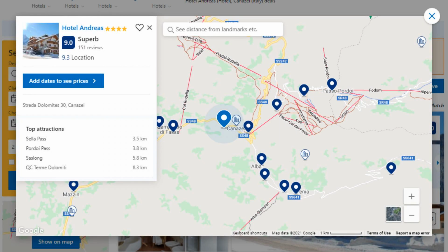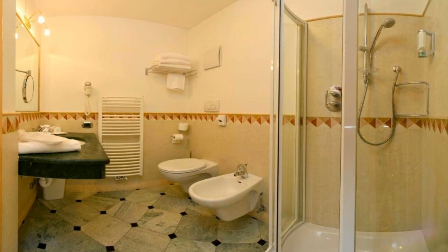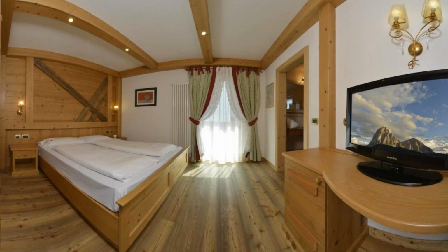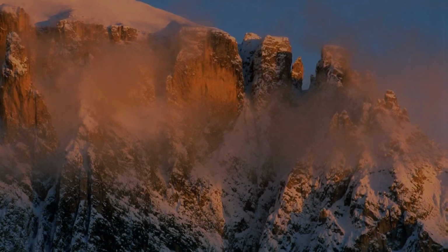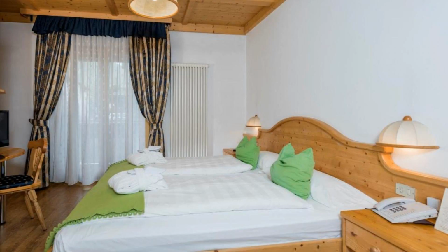Number 5. It's a 4-star hotel. The location of this hotel is superb and guests love walking around the neighborhood. Check-in time is 2 p.m. and check-out time is 10 a.m. Guests are required to show a photo ID and credit card at check-in. Pets are not allowed in this hotel.